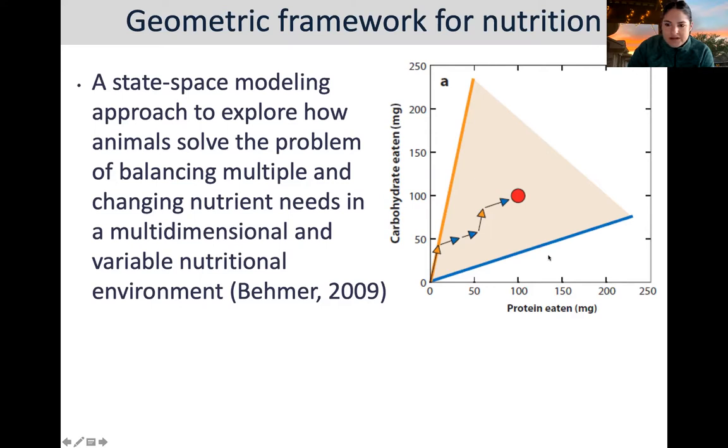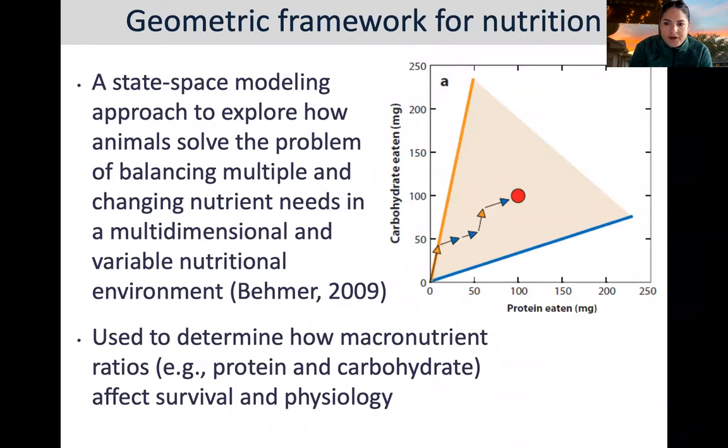If you provide this individual with a choice between the high carbohydrate or the high protein diet, you will start seeing that they will move in this two-dimensional feeding space so that they choose the best possible diet and that helps them improve their health. So this type of geometric framework analysis is used to determine how macronutrient ratios, for example the protein to carbohydrate ratio, affect survival and physiology in individuals.